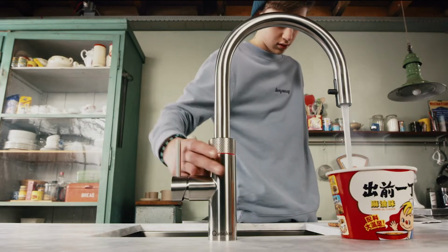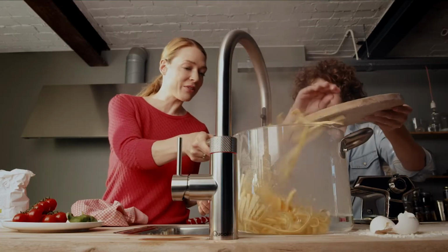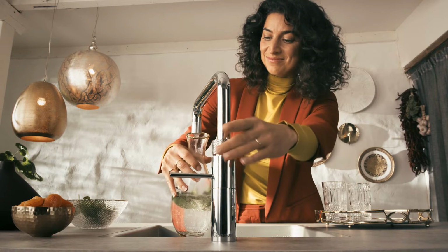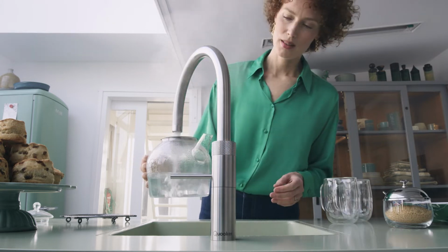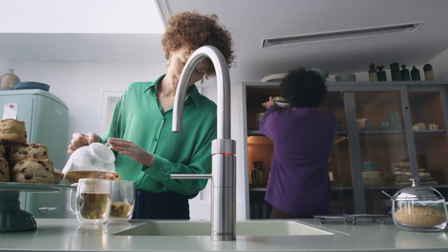From saving time to saving energy, there are countless benefits to having a cooker in your home, not to mention having 100 degrees boiling, chilled, and sparkling water on tap. With a cooker, you no longer need to wait for the kettle to boil. 100 degrees boiling water is available instantly, saving time while cooking and making cups of tea.